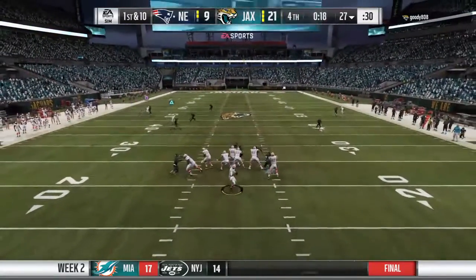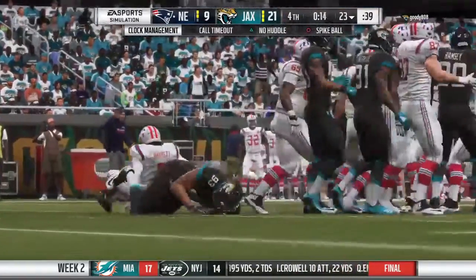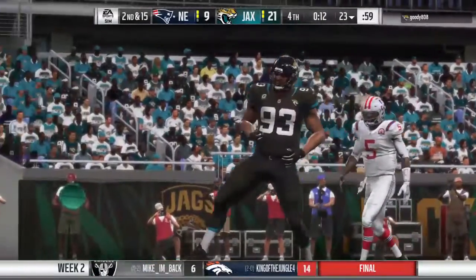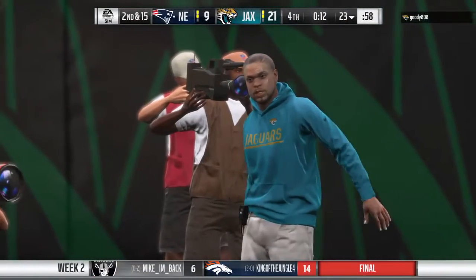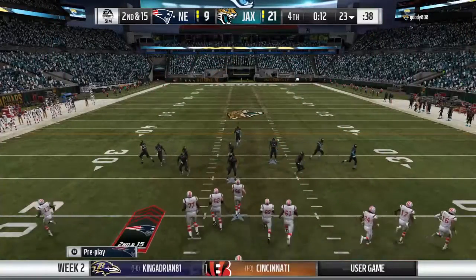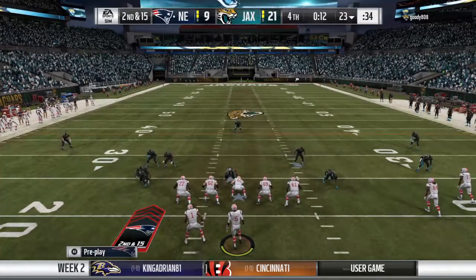Now a play fake here on first down. Jaguar pressure and a Jaguar sack. Calais Campbell. The Jaguars going to go ahead and use their first timeout. That'll leave them with 2 remaining. We'll be back after this. Coming up now on a 2nd and 15 following that sack.